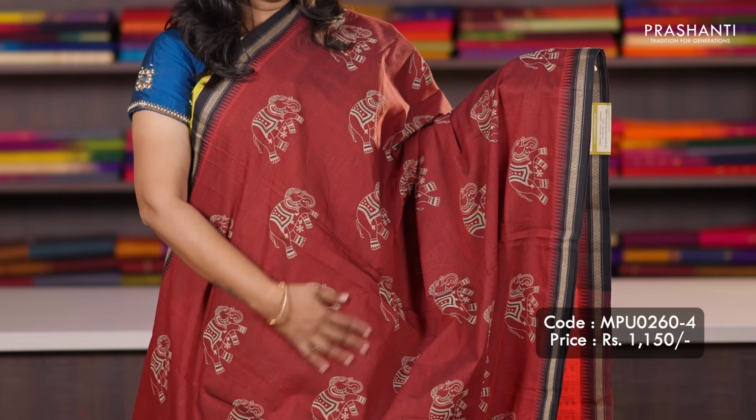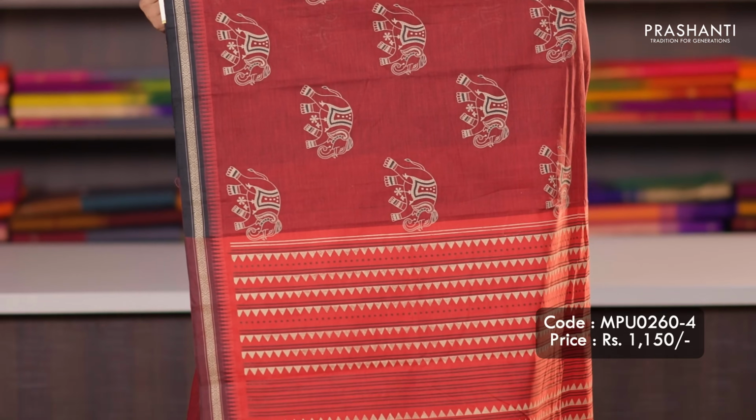The first one is this lovely shade of maroon with black combination. Simple thread woven temple borders on either sides with beautiful elephant pattern block prints in the body. That's the pallu. And a contrast plain blouse priced at 1150.